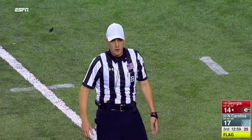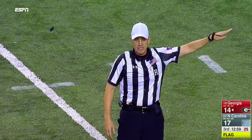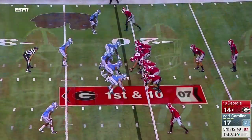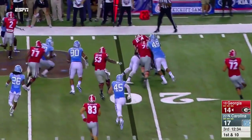The result of the play is a first down. After the play, unsportsmanlike conduct, offense number 72. 15-yard penalty will be enforced. From the end of the run, it will be 1st and 10 after enforcement of that penalty. Away the yardage for Georgia, and they start over on 1st down. Back to Nick Chubb.